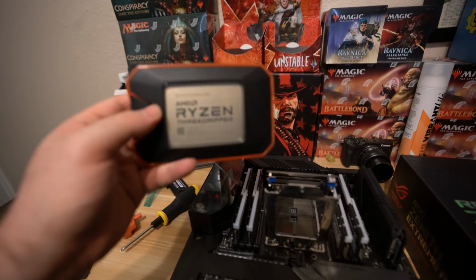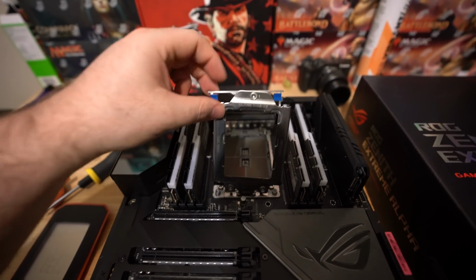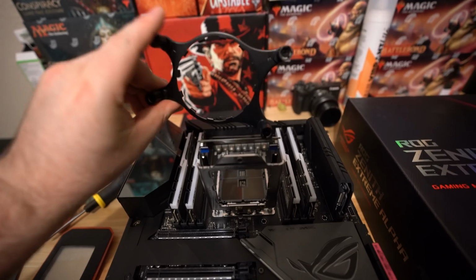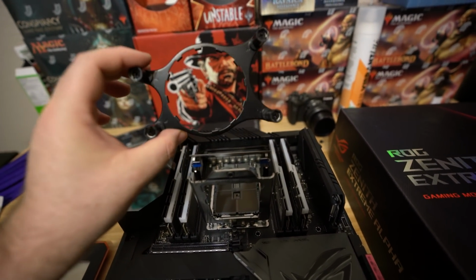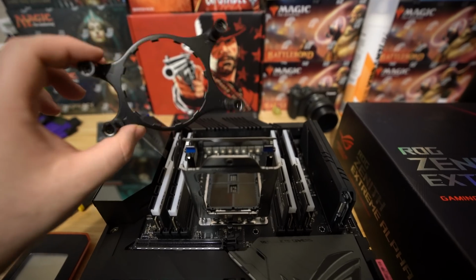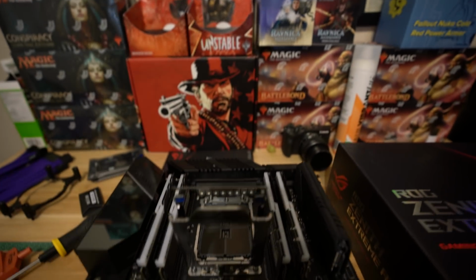Now you know you got yourself a beast CPU when the thing is held in with not one, but two clamps and three screws. This thing is ridiculous. Thankfully, it did come with the adapter that I need for the liquid cooler. We'll get into this in a second, and why I need to upgrade to a custom loop to use this CPU effectively, in my opinion, especially if we're going to be overclocking it. That's pretty much one of the only ways. But yeah, this thing is a monster. It even weighs heavy. It's crazy.